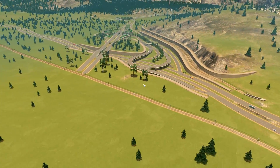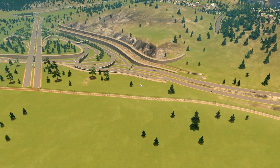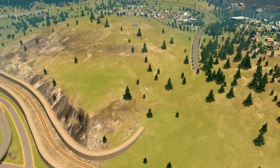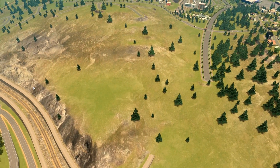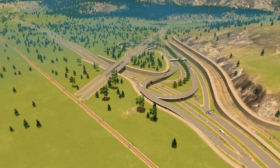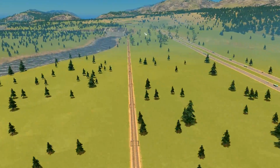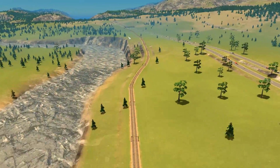That's one thing that I do want to note. I try to keep the rails fairly realistic, not having them go crazy up mountains and then straight down and stuff that trains just wouldn't physically be able to do in the real world. But we actually have a little bit of that going on over here.